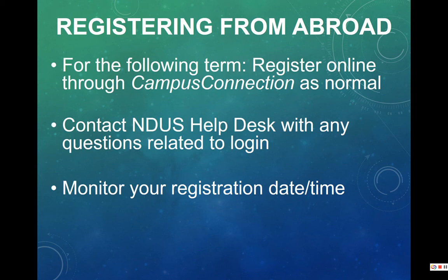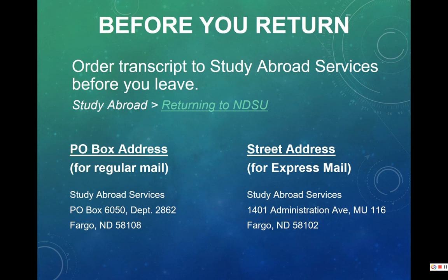And then do monitor your registration date and time. If there is a specific class that you need, you may end up needing to wake up in the middle of the night in order to do your registration because of the time difference. So account for that when you're planning. And then before you return, you'll just want to make sure everything's in order.